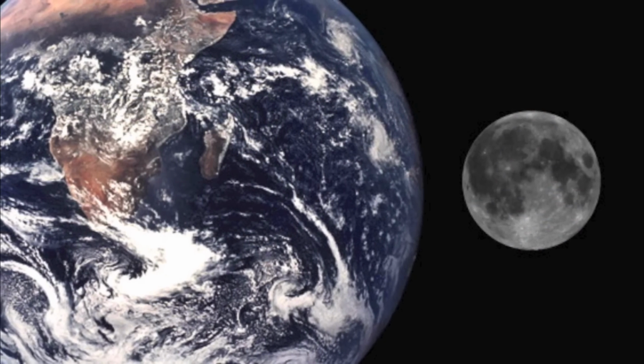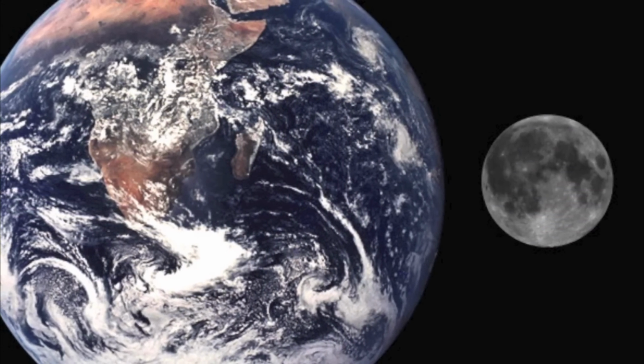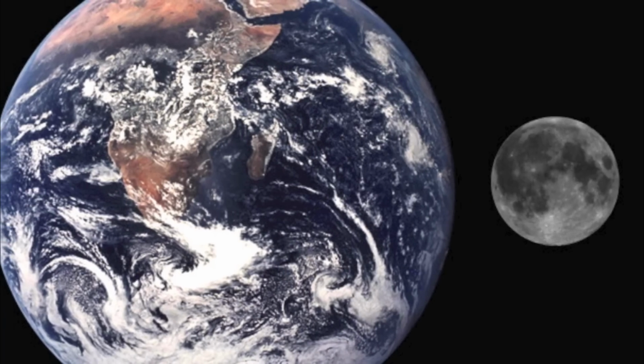Studying other planets in the solar system helps us understand the Earth. It helps us understand how the Earth has evolved and how the Earth will continue to evolve.